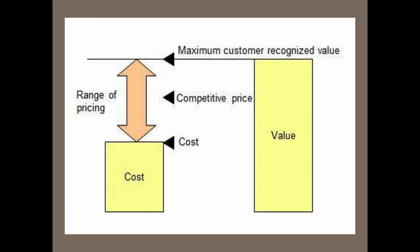I'm simply saying here that that yellow rectangle value includes all of the value we place in the potential purchase of a good, a product, or a service over and above what monetary value we believe it may bring to us.